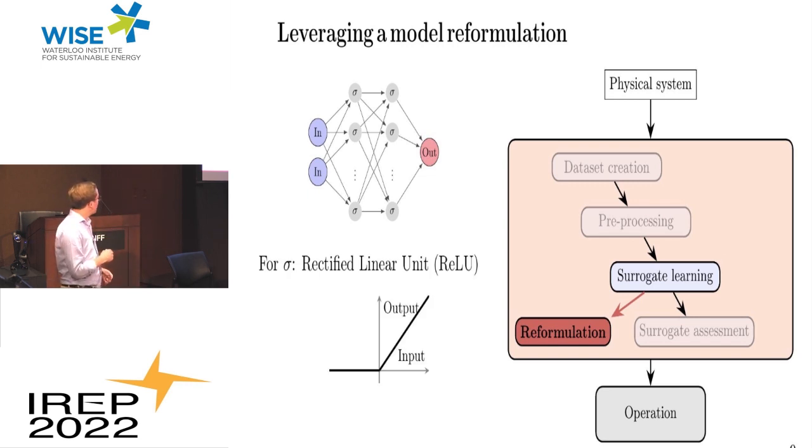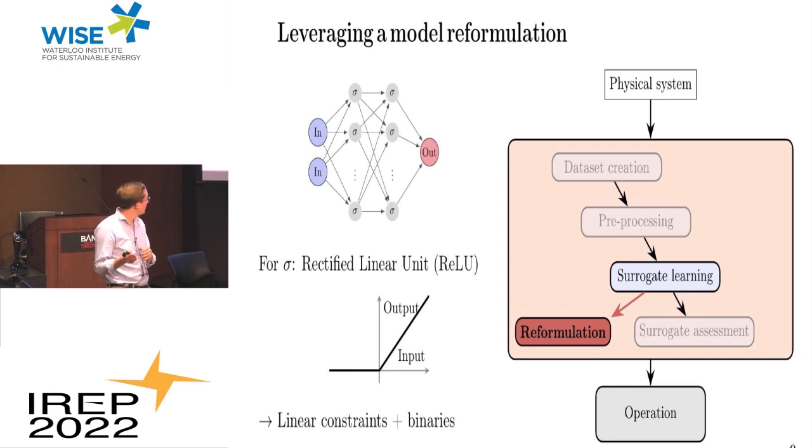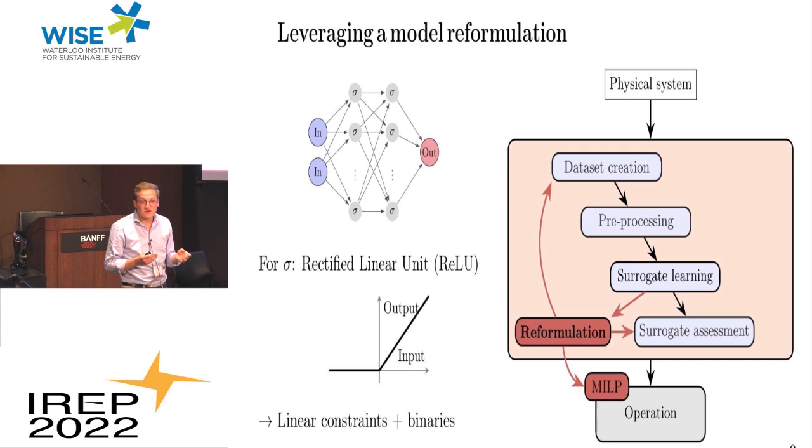So what we can do with this is reformulate it as linear constraints and binaries. That then allows us to express the whole neural network in linear constraints and binaries, and we exactly get the same prediction and predictive capability. From there we can draw more arrows and assist our data set creation by looking for so-called adversarial examples. We can help in the assessment of the surrogate, or we can even include it in our operation problem. If that's an optimization problem, we can include a neural network prediction in it. So I think that is pretty cool.